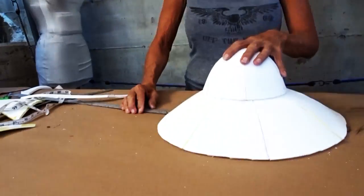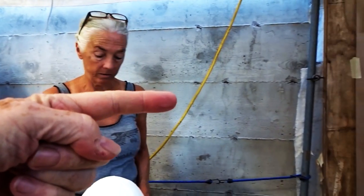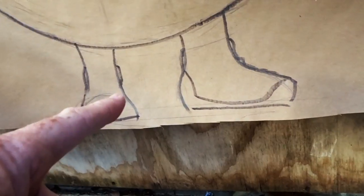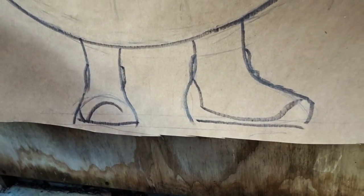Kathy is doing something really cool back here. I can't really show you what it is, but I can show you a little bit. Kind of looks like a hat. I'm not going to say a word because you're not supposed to show anything. Yeah, well, I'm showing this, but you can't really tell what it is because what you're building is right over there, and we can't show what that is. These are the shoes, but you're not building those.